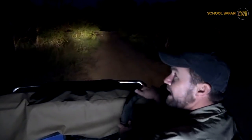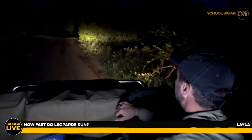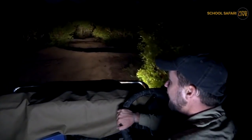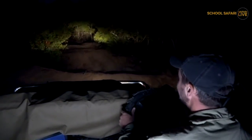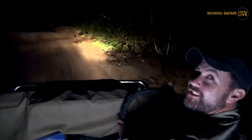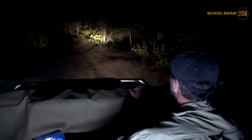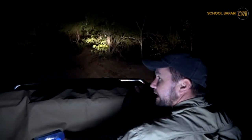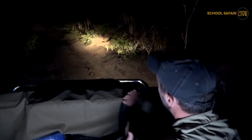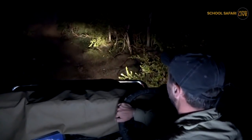Layla, how fast do leopards run? That is a very good question. Now, leopards can run about 23 meters a second. So that is about 60, 70 feet in a second. That's pretty fast, at their full charging speed. When they're running, they can run at about 91 kilometers an hour. So that is about 40 odd miles an hour. So it's very, very fast.